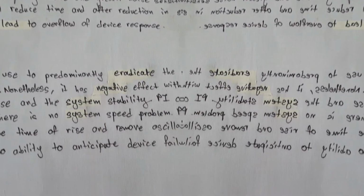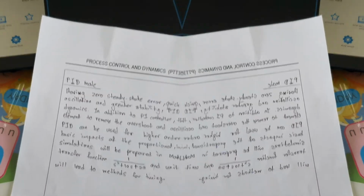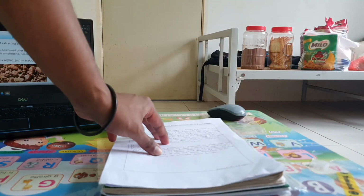Ta-da! These are my notes that I wrote down during my online class just now. They are so neat and nice, aren't they? Ha! That's the end of the first class and I'm getting ready for the next class.